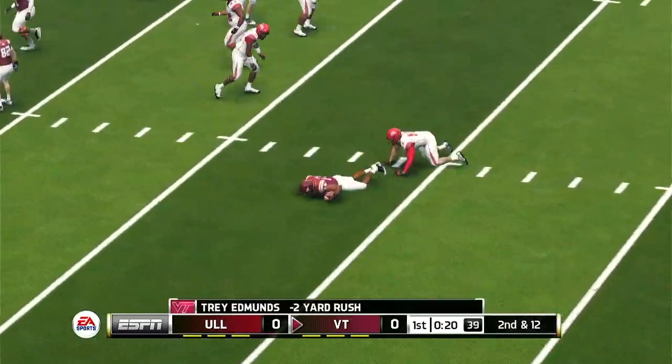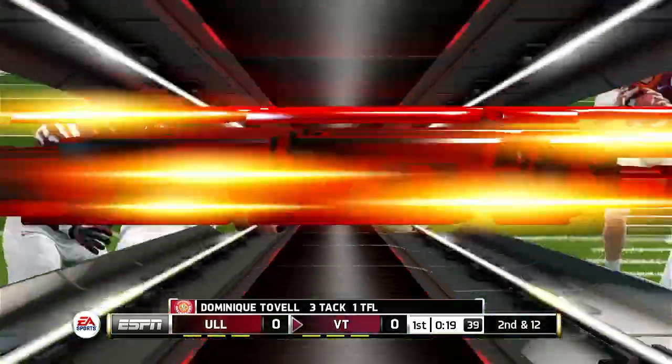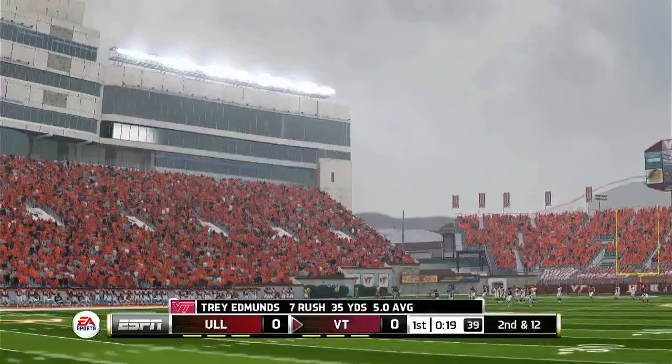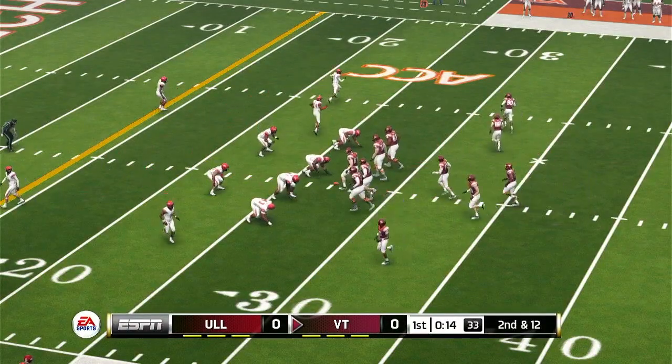And he stopped behind the line. 2 yard loss for the halfback. That is a loss of 2 yards. That'll bring up second and 12. It's second and 12. Ball on the 27.